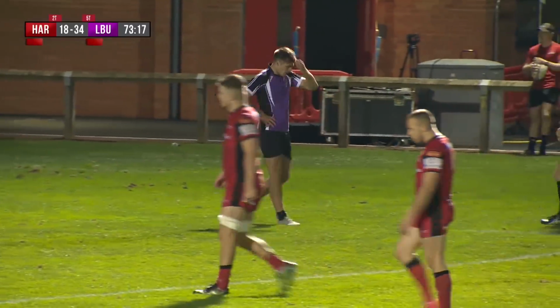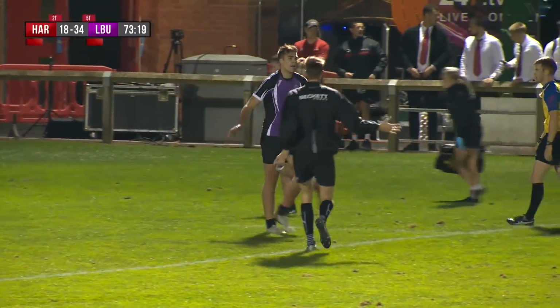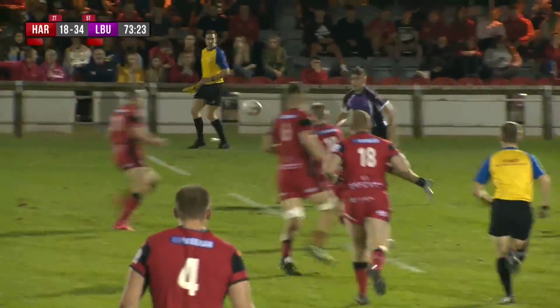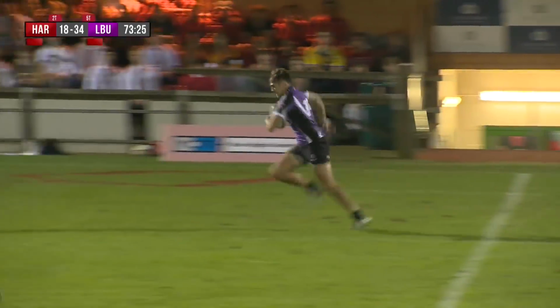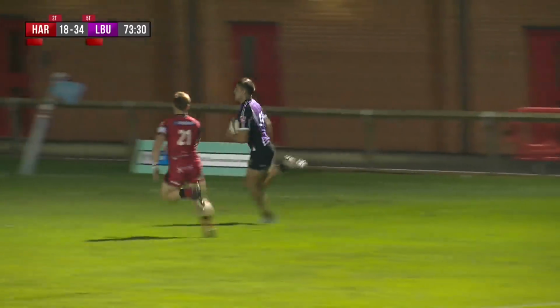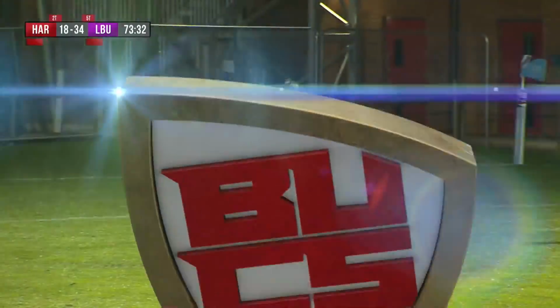Harbury pushing and pushing, but Chester Duff, he's had an excellent game actually. He's made meters all day, but it's so flat here. He reads it, snaffles it, and then just pins his ears back. That is a strong finish from the right winger. Yeah, he's read that very well.